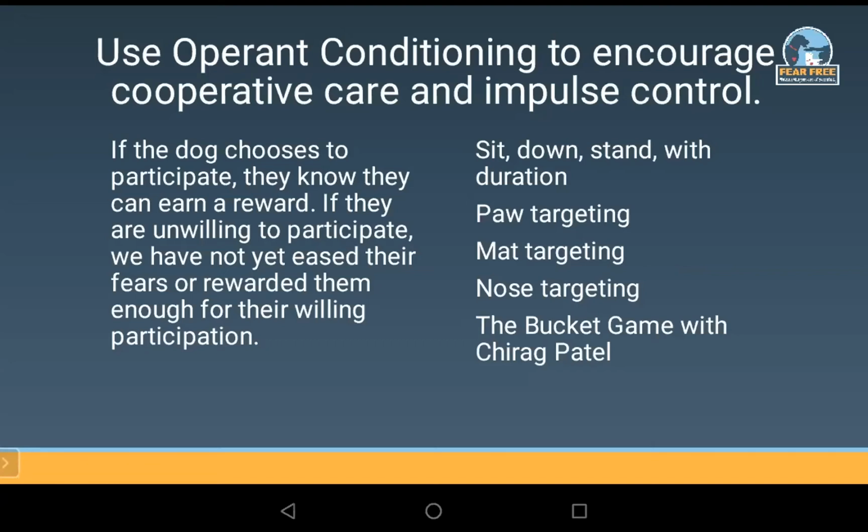And mat targeting is a great way to get a dog into another place that you need to take it also. So if you put the mat on the table, you can sometimes use that as a way to get the dog on the table. And if you teach the dog to really like the mat that they target, having a favorite mat to target can be another comforting thing for them to do.